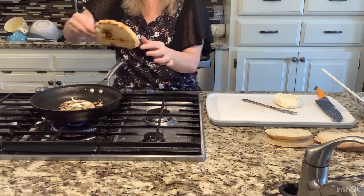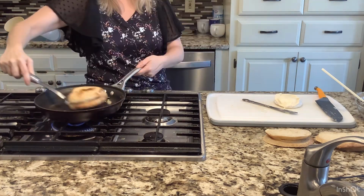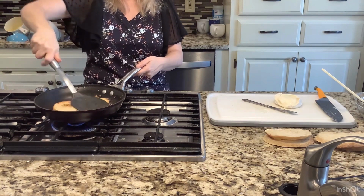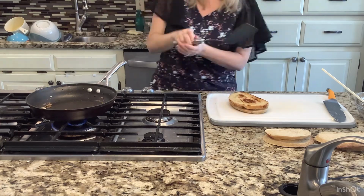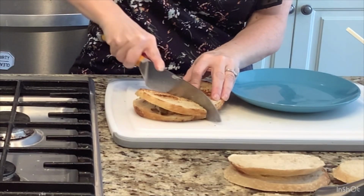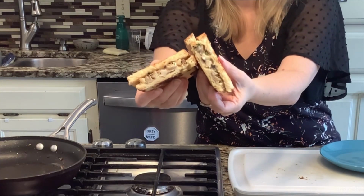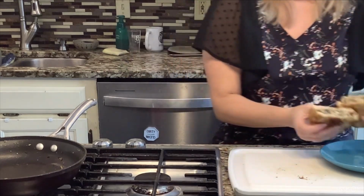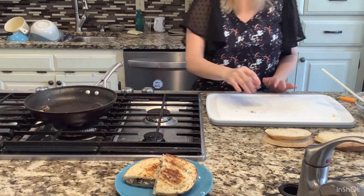So I have that crispy side of my sandwich. I'm doing the other side, and now I have such a nice grill on there, and I already added the cheese on top of those mushrooms and melted it through. Cannot wait to dig into that.